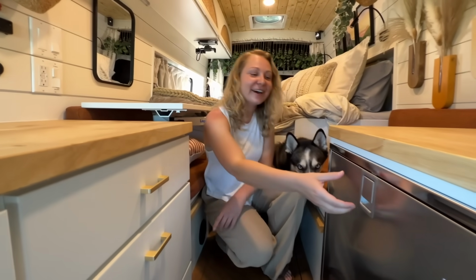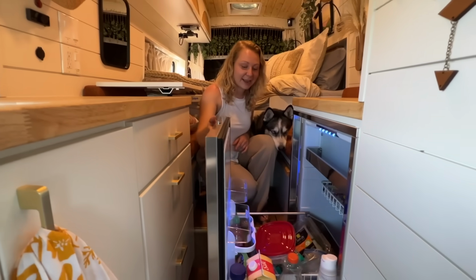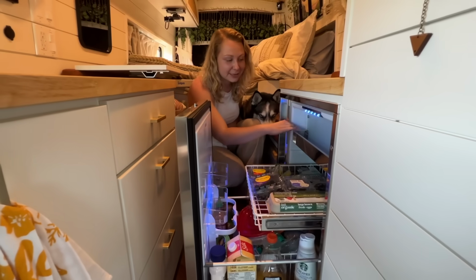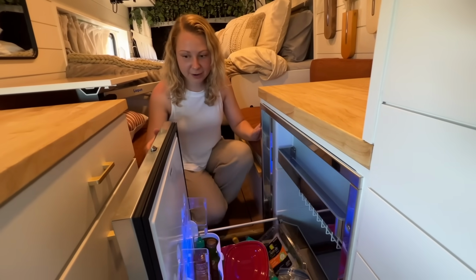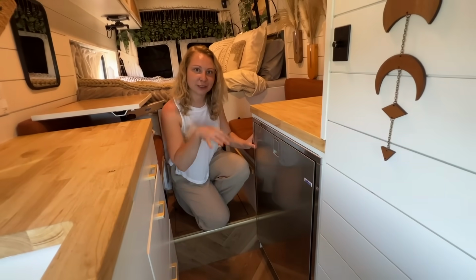I also have an isotherm drawer fridge on this side, which I am in love with. It allows me to store so much food in here, and I have a nice big freezer as well. I also love that it opens up as a drawer versus a door because you can just stand right next to it and reach down into it.